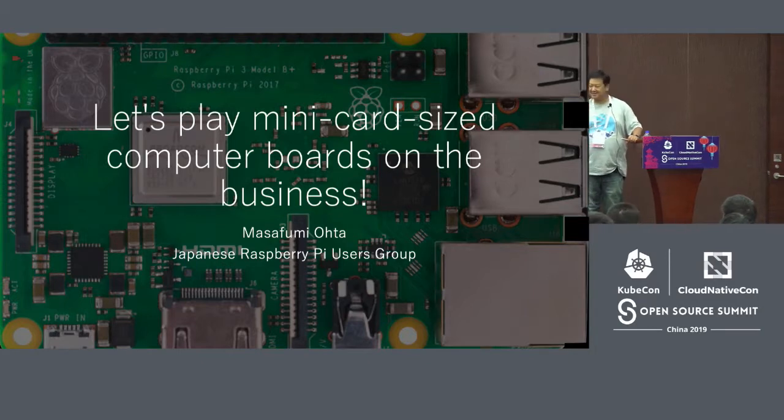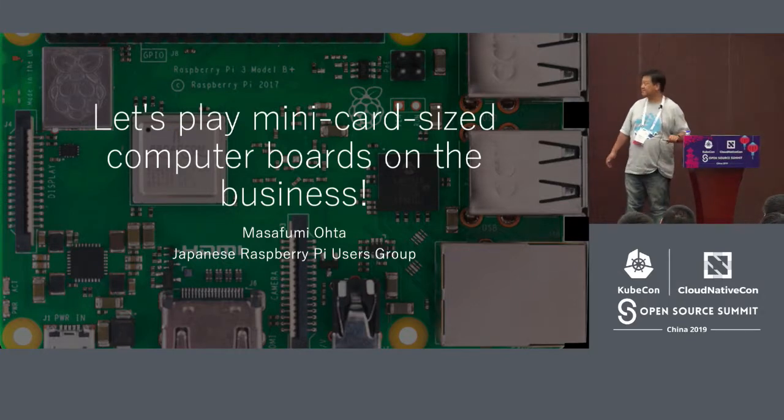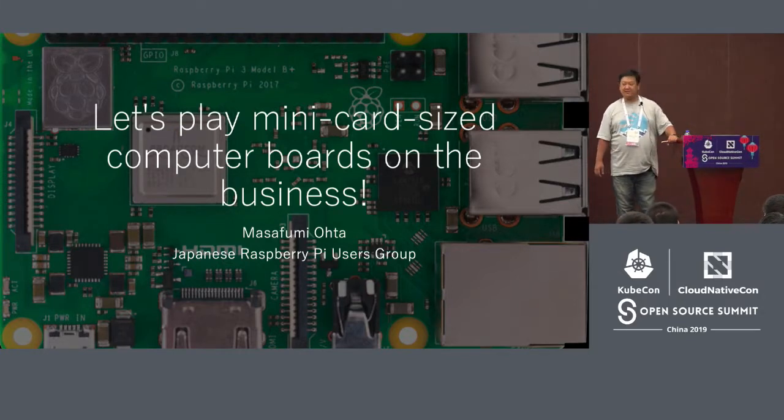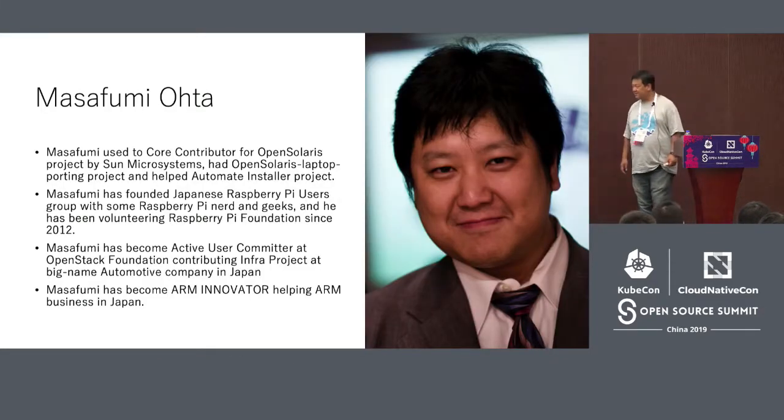My name is Masafumi, and I'm talking about mini cloud computer boards for your business. And this is my profile.